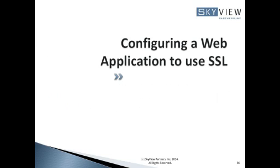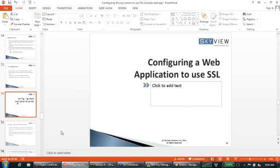All right, so configuring a web application to use SSL. If you are going to want to use, for example, the Policy Minder GUI over an SSL session, there is one more step that you will have to take before you can actually do that, because until you go in to configure the application itself to use SSL, it's not going to be in the list, so you can't assign a certificate to it. So let me show you that real quickly.